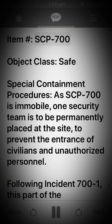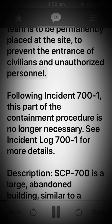Item: SCP-700. Object Class: Safe. Special Containment Procedures: as SCP-700 is immobile, one security team is to be permanently placed at the site, to prevent the entrance of civilians and unauthorized personnel. Following Incident 701, this part of the containment procedure is no longer necessary. See Incident Log 701 for more details.